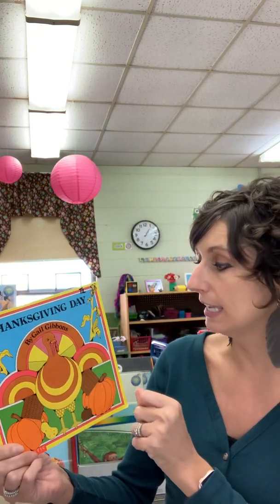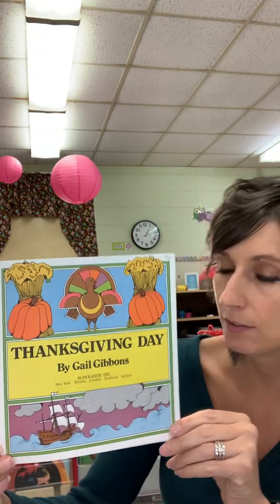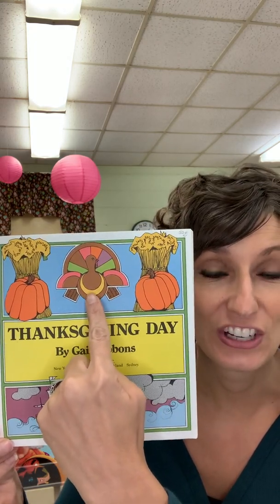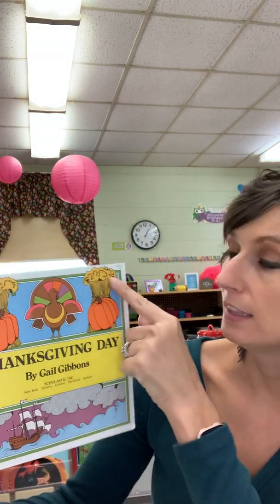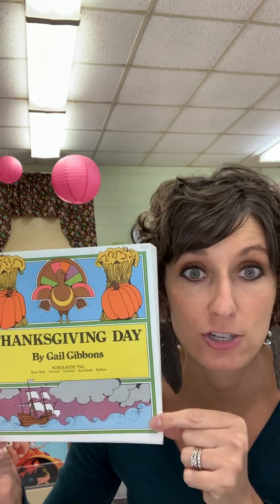Thanksgiving Day by Gail Gibbons. Thanksgiving Day, written and illustrated by Gail Gibbons. What are some things we see on this title page? We see some symbols of Thanksgiving. Turkey, pumpkin. I think these are corn stalks to represent fall and the harvest. And this is a special ship called the Mayflower.